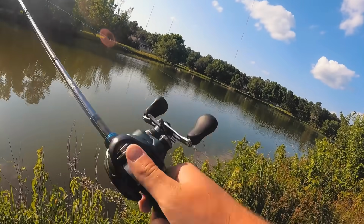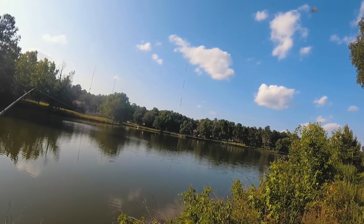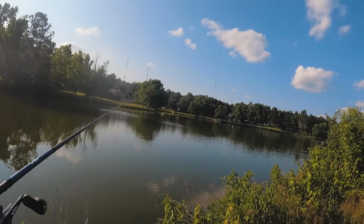Golly. Didn't want to set the hook too hard and just snap my line instantly. At least it wasn't like a giant. It wasn't going to beat my 2.5 pounder.